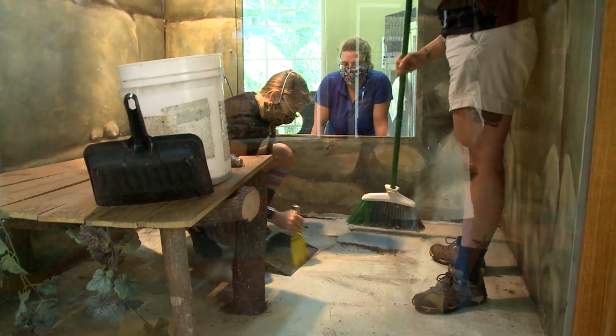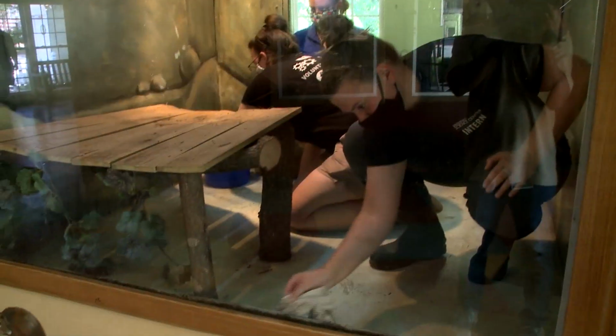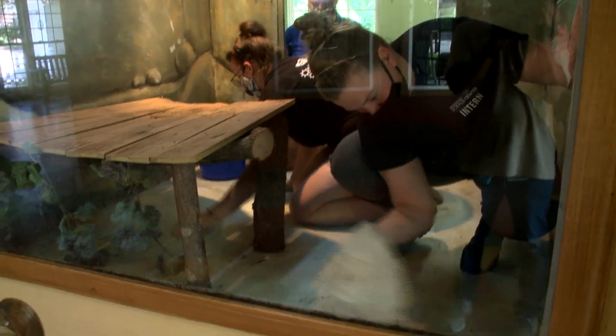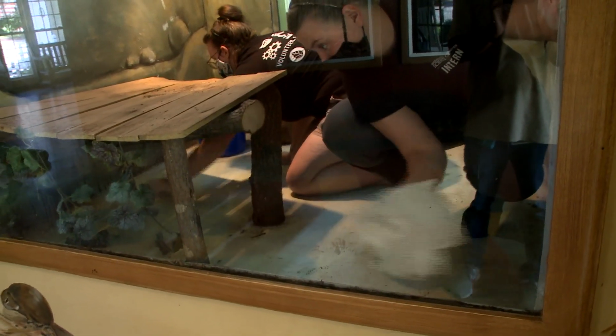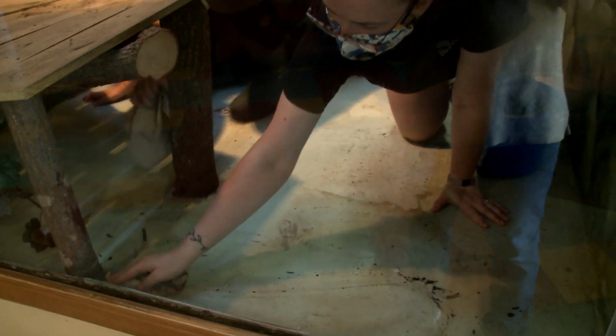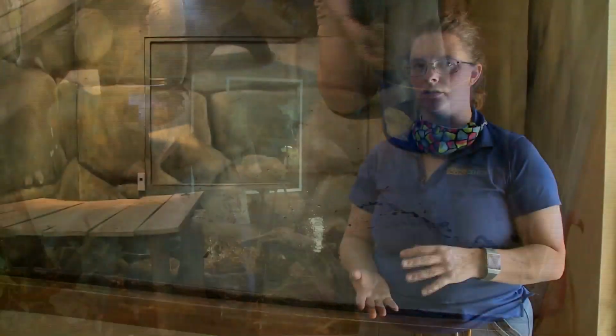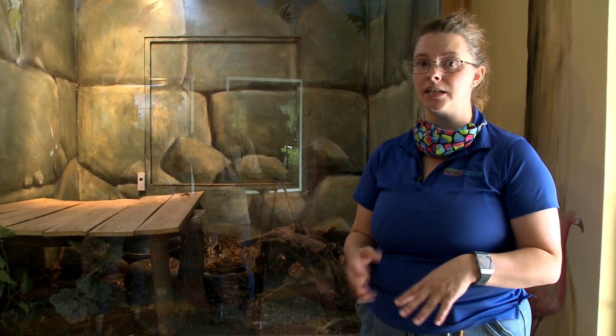We'll take some disinfectant to it and wipe it down. We'll let it sit for about 5 to 10 minutes. Give it a wipe down with a little bit of clean water, let it dry, and then we'll put fresh bedding in, and then he goes back in. We'll check him over for mites. That's one of our biggest issues medically that we get with our snakes.